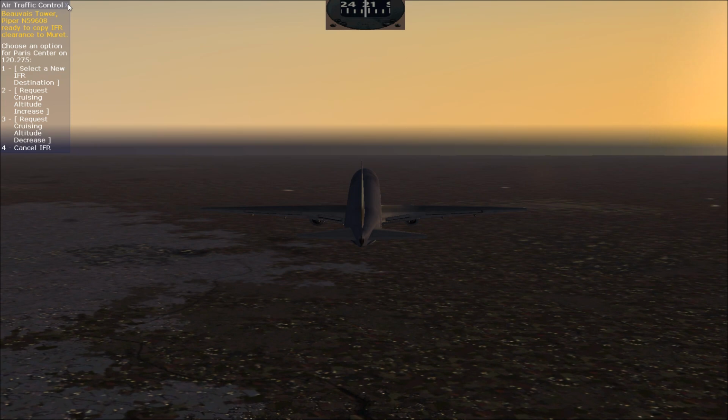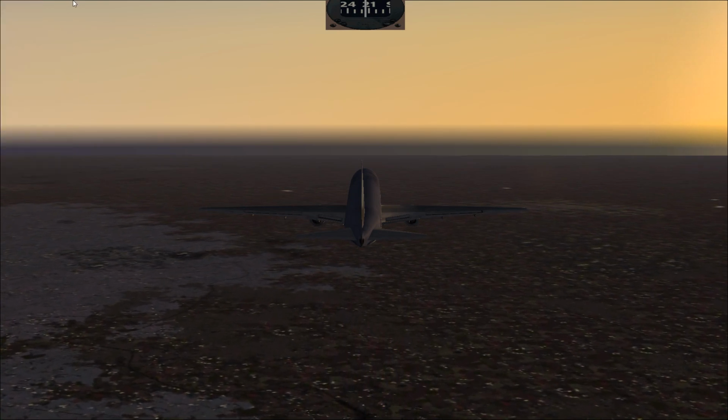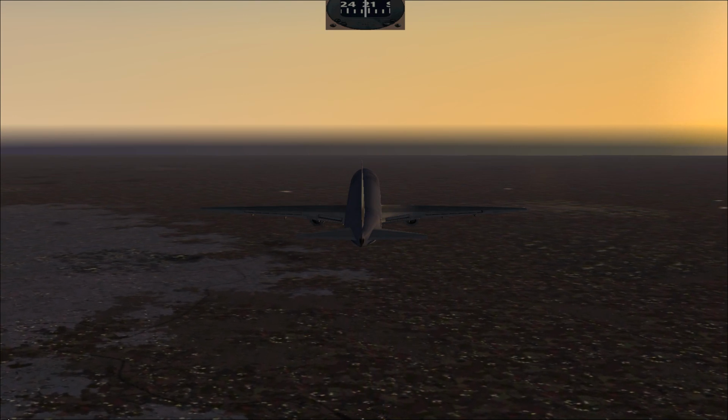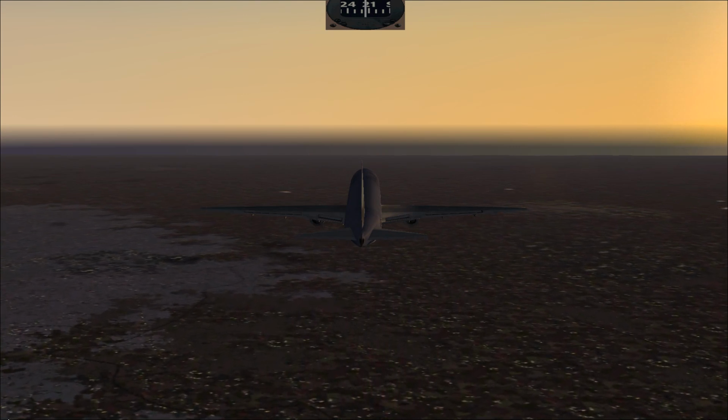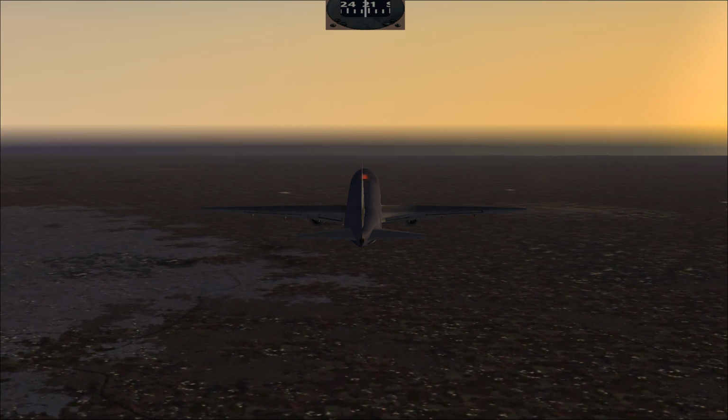Ready to copy IFR clearance to LA. Piper November 59608, cleared to LA, airport as filed. Fly runway heading, climb and maintain 6000. Departure frequency is 119.9, squawk 1166.